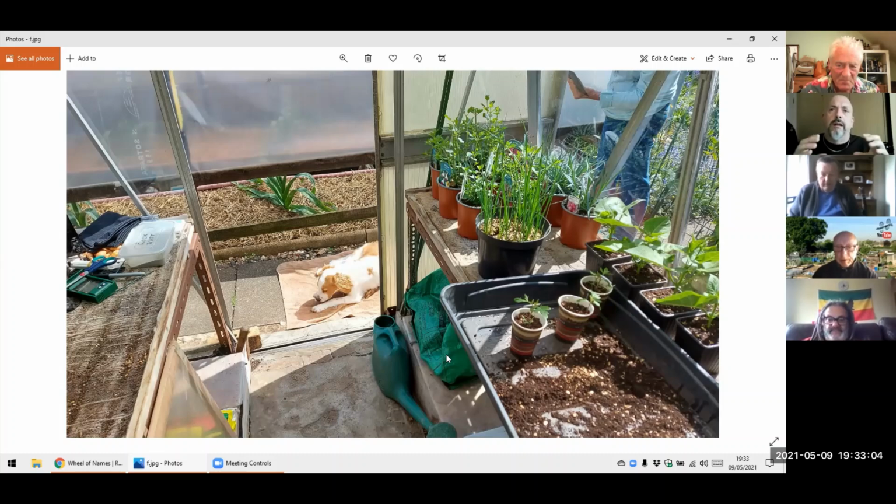I'm not up to speed with it. I know there's various varieties, aren't there? Yeah. I only like the ones that the bees can get to, the open ones with the pollen in the middle. So we like encouraging the bees into the garden. So I'll try a few in pots and see how I get on.